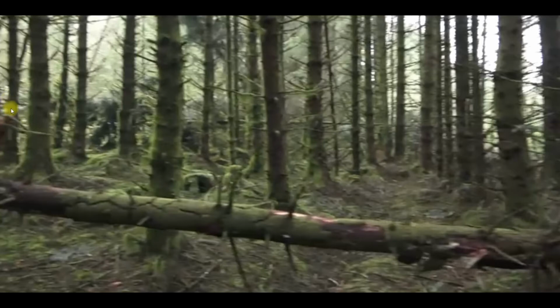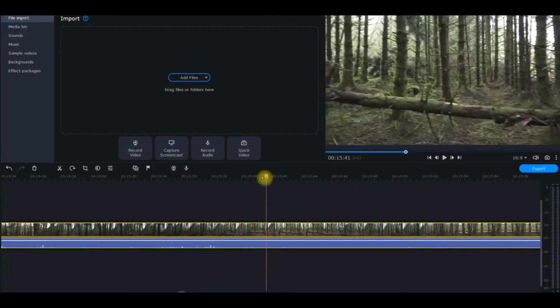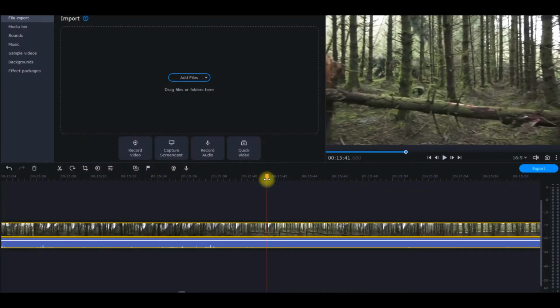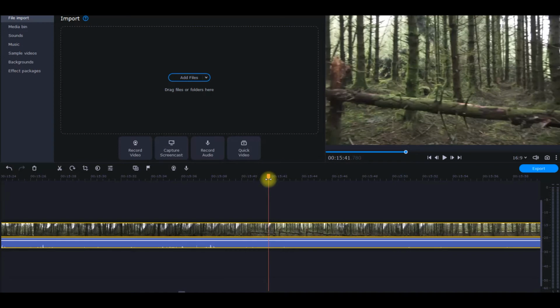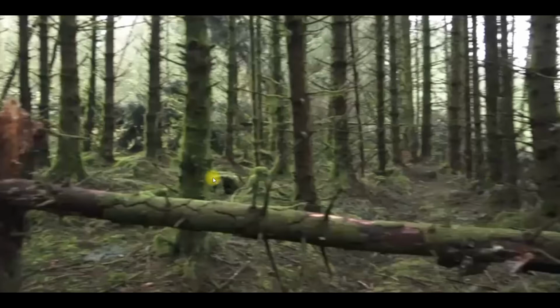So don't forget, if you want to screenshot, feel free to screenshot. Moving it forward. Oh, hello. What's going on there? It's just a tree trunk, isn't it? It's just a stump of a tree. That's what you're saying. I agree, it is just a stump of a tree. But there's all sorts of imagery going on in there.